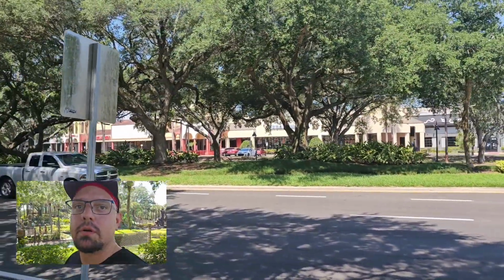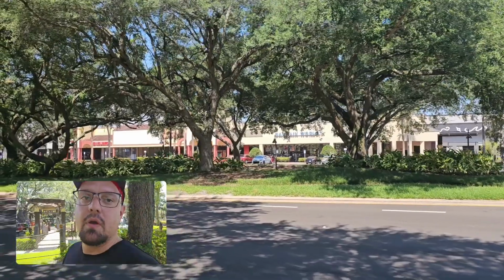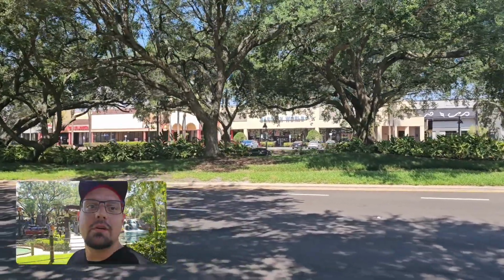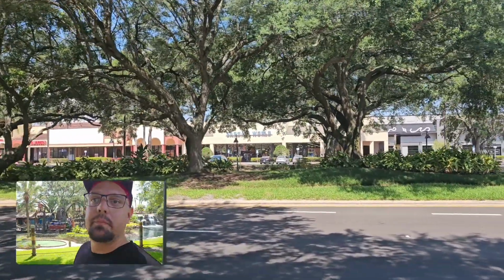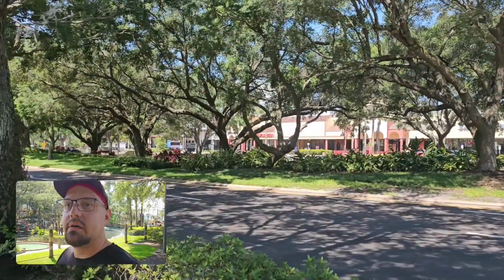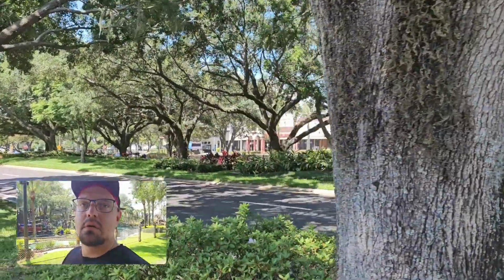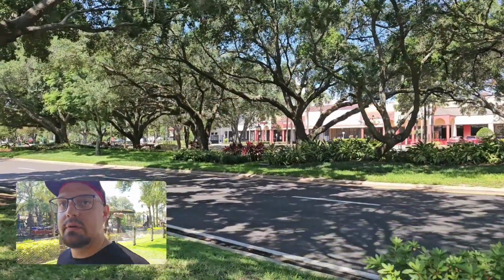Bargain World, another gift shop across the street here. One of many on iDrive. It's a Bargain World over there. And it looks like there's a little supermarket over there as well, connected to the Bargain World.